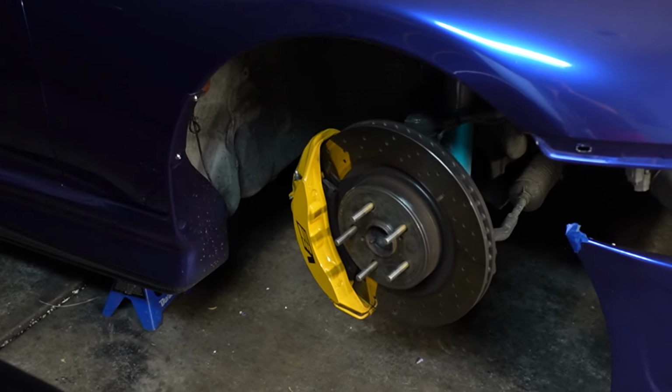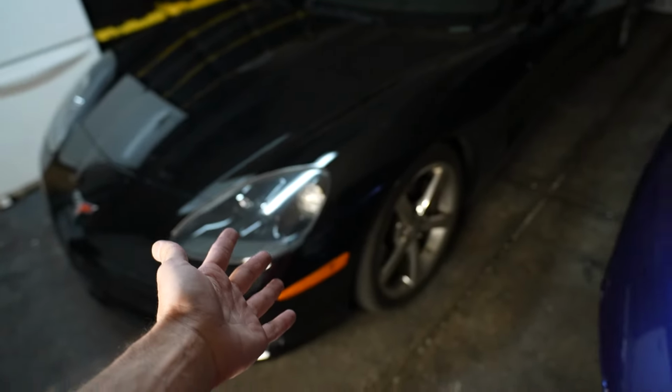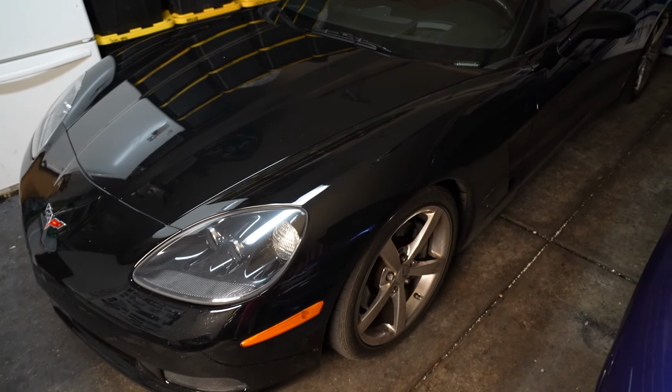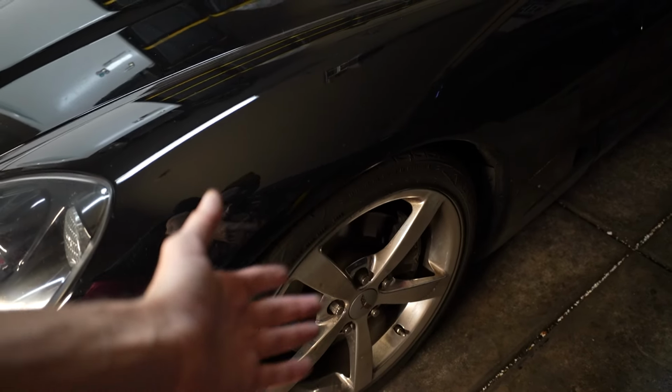Like on my Supra. 6-piston CTSV front brakes. 4-piston rear CTSV brakes. That's a badass looking brake setup. I would love to do something like that on the Corvette, whether it's Z06 or Grand Sport or ZR1 or whatever. But the problem you run into when you do those kind of brake setups is that you need new wheels. The stock wheels don't fit those brakes.